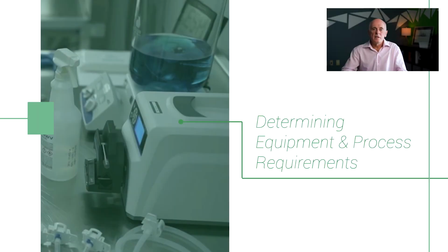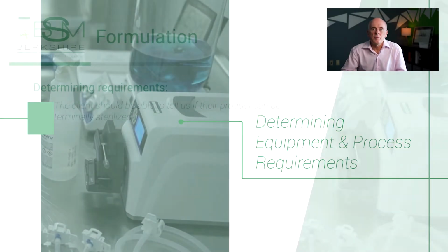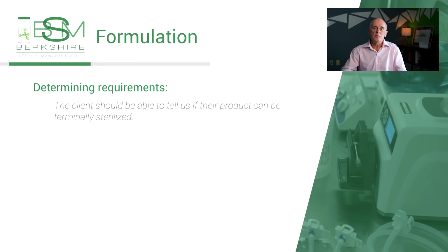Thanks, Shawn. So given all that, you should be able to tell us how to determine what equipment, what process requirements, and what approach to take for a new viscous fill. Yes, certainly. Let's start with formulation. The client should be able to inform us if their product can be terminally sterilized. If it can, great, because that makes the formulation and filling processes considerably easier.